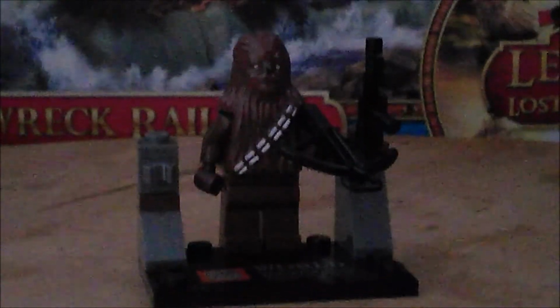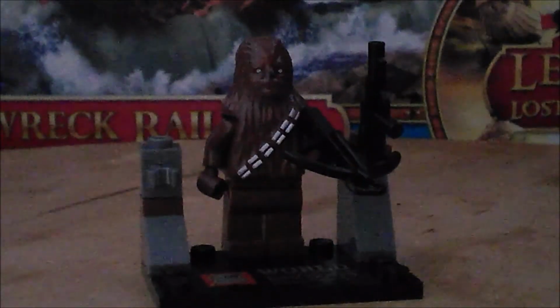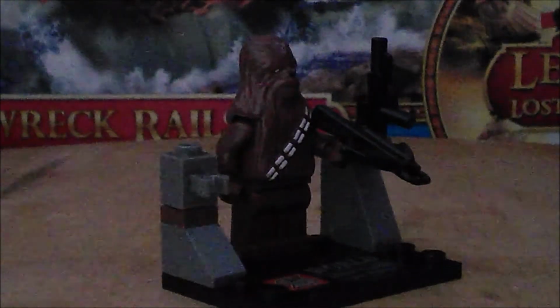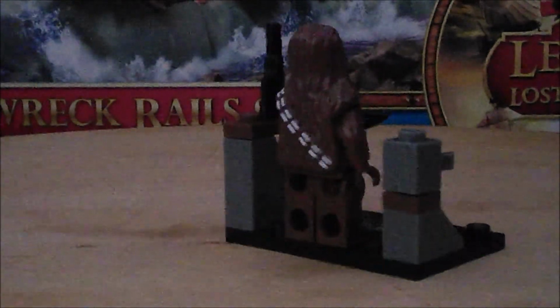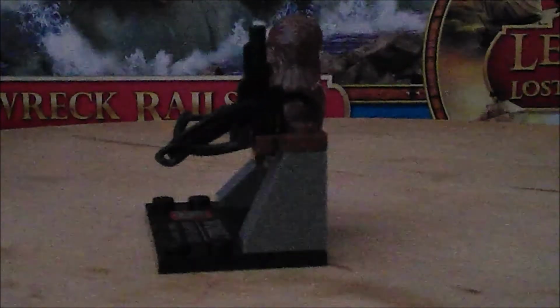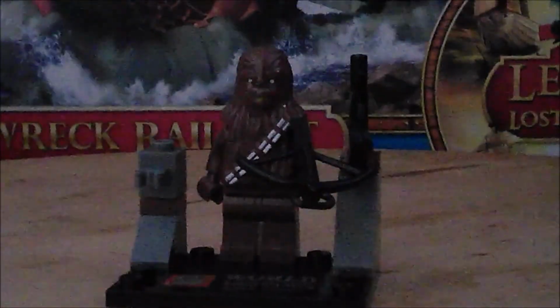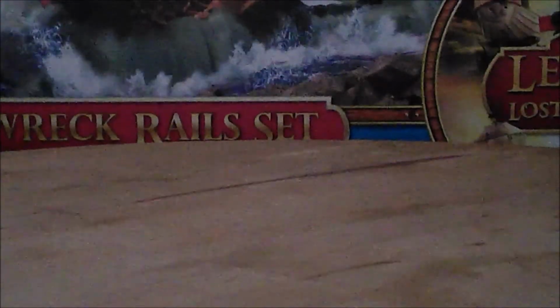Moving on to one of the ones I've wanted for a while, Chewie, or you might know him as Chewbacca, but let's take a look at him. So yeah, that's Chewie. Then moving on to my favourite Star Wars character, Darth Vader.